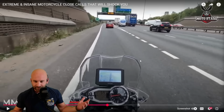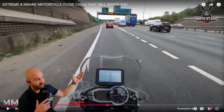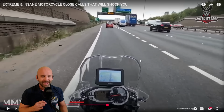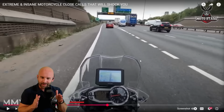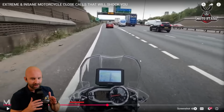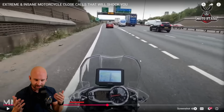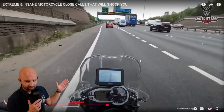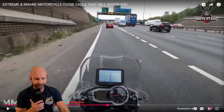So I'm going to roll off the throttle. I'm already trying to slow down anyway. It's an off ramp, right? I'm going to roll off the throttle and start looking for my escapes. If they're coming in from the right, I have a shoulder to the left. If worse comes to worse and I'm already slowing down, I'm going to go towards the shoulder if I have to.